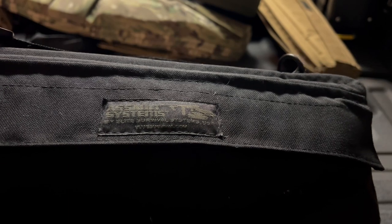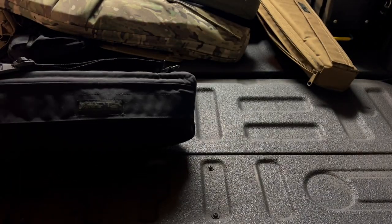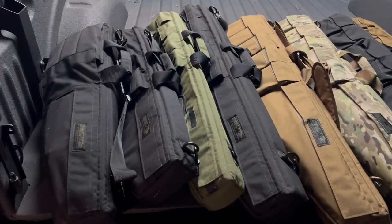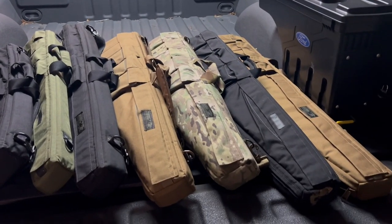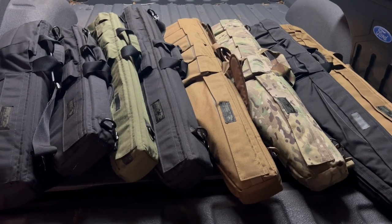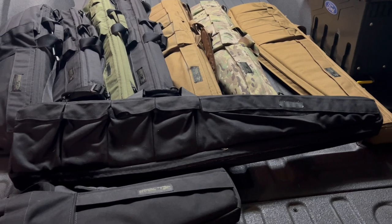So I guess this was kind of in the period when they were changing stuff over. I'm not sure. Maybe after they got acquired by Elite Survival. Or however that relationship is, whoever owns who. Anyway, here's a look at the ones I have. I've got everything from the subguns to longer rifles to the shotgun one that they make. Really nice little collection there. And that's all the colors that they have except for the OD green. Bring it back.